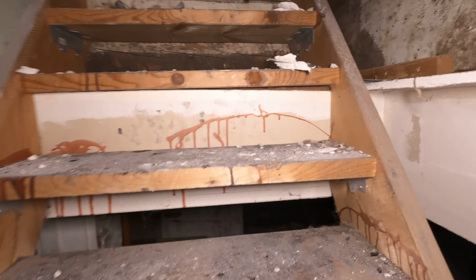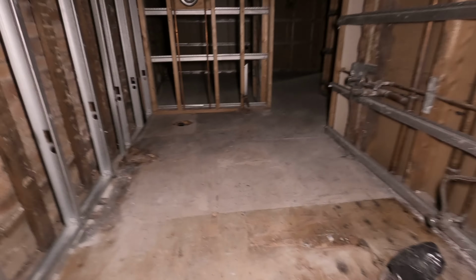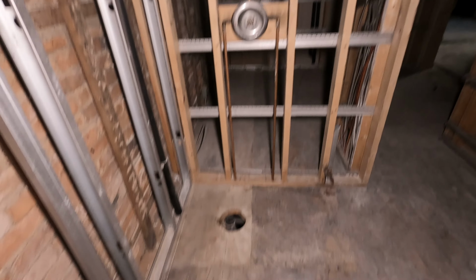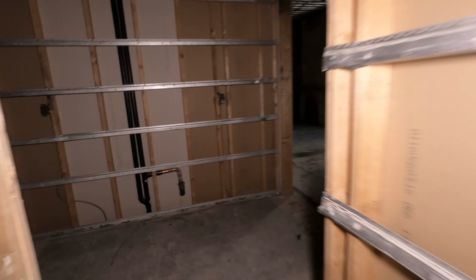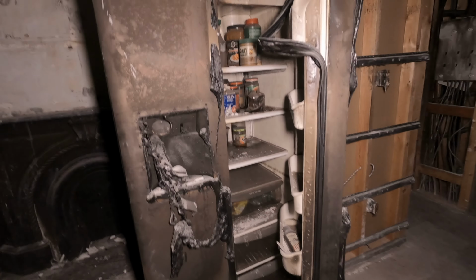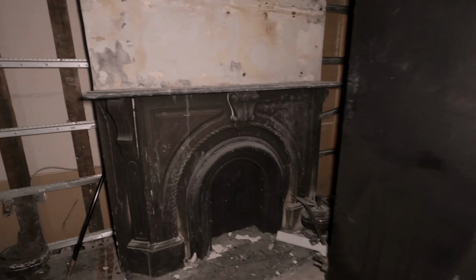I'm not really sure if that's actually blood or just paint or something, but I really don't think that it was blood. This place ended up being stripped after the fire, and here is where the shower was. This place was actually up for sale too, so I'm curious what they're actually going to do with it. And here we have the burnt fridge with food actually still in it. It's a really random place.